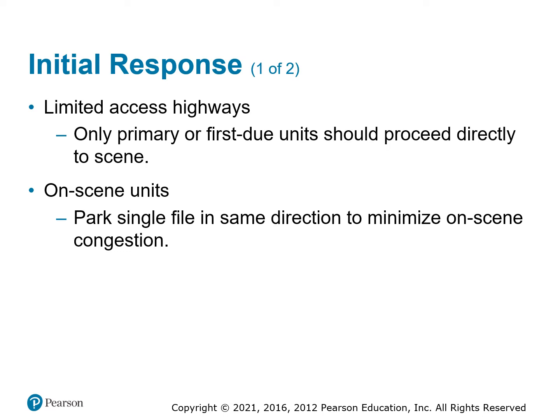On these limited access highways, you're going to need to park in a single file in the same direction just to minimize the congestion. Like I said, you may have to have a fire apparatus go further down the road to the next intersection so that they can close the roadway off, detour traffic around, while you have another apparatus the other direction up at the next roadway, closing things off, detouring things around. So it can take a lot of personnel, a lot of apparatus to efficiently and effectively run these scenes. Like I said, though, it's all situational.